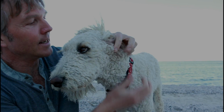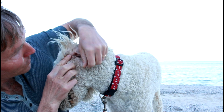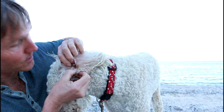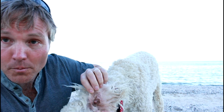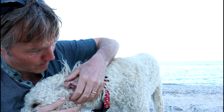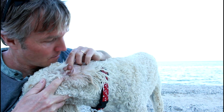So here's the inside of Maya's ear. Good girl. So looking in her left ear, it's pretty furry. She's a super tolerant dog. And when you're starting to look into the lateral part of the ear canal, it's really difficult to see much there. I mean, she's got all that hair that's deep in there.